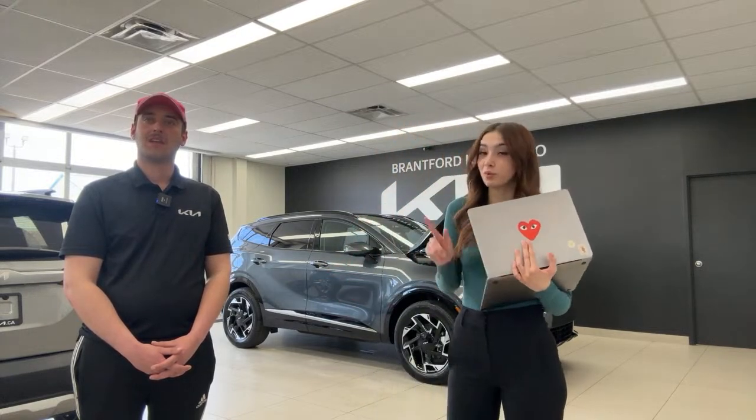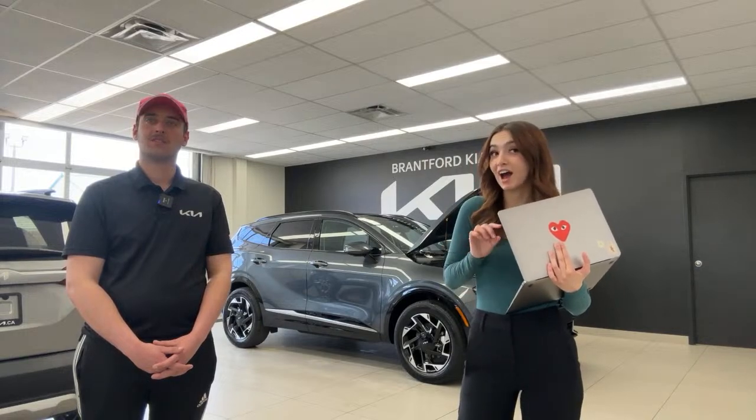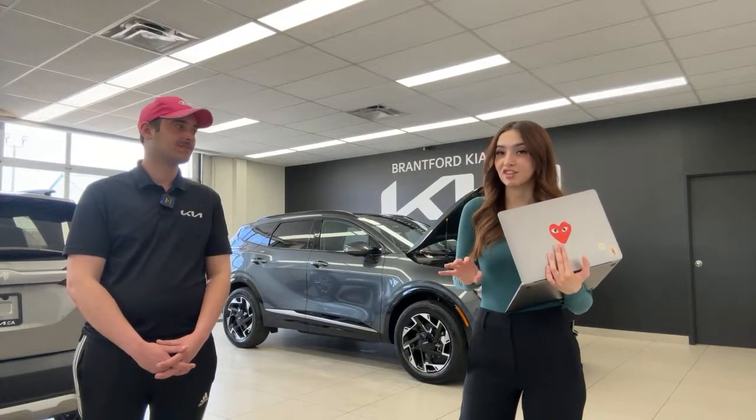Gravity Gray looks so nice. I totally agree. The Gravity Gray is stunning. And I will say, it's one of the paints that hide dirt, dust, scratches, everything the best. This and the Steel Gray are fantastic.